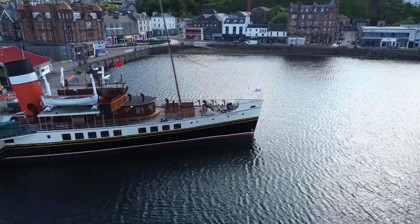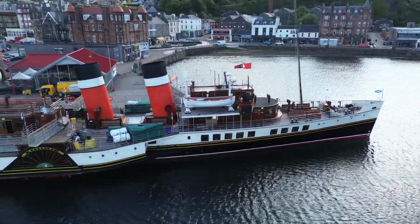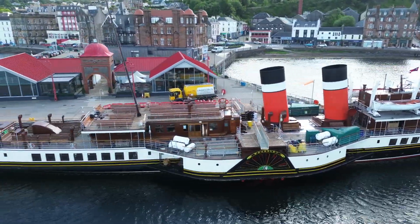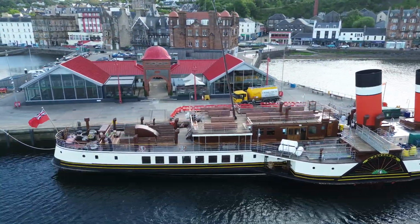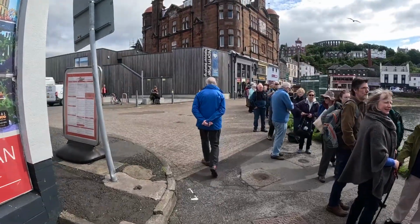The Waverley was built on the River Clyde and launched in 1947, and she's the last survivor of hundreds of paddle steamers that used to ply their trade on the world's oceans. She's now owned by a preservation trust and spends her summer time dotting around the British coastline taking people on mini cruises.